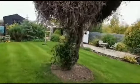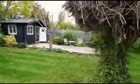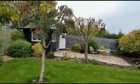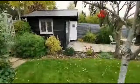So we go past this tree and you'll see behind it there's a gravelled area, so a further place where you can come and sit and enjoy the evening as the sun's starting to set. And we'll go into the cabin at the very end.